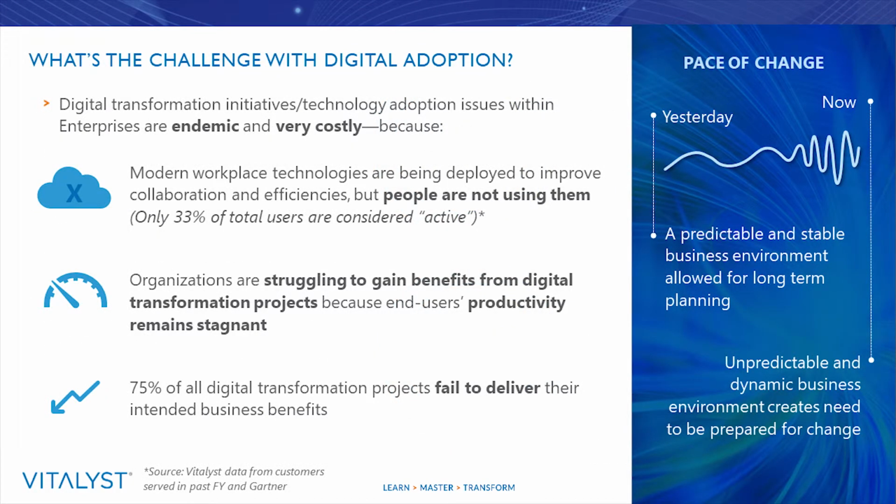Organizations can develop the smartest strategies and implement the latest technology, but neither will matter unless each individual within your business goes through the desired change you are looking to implement. Add in new demands for mobility and changes to the way people are expected to work, and you're left struggling to gain benefits from your digital adoption initiatives, leading to 75% of projects failing to deliver intended business benefits.